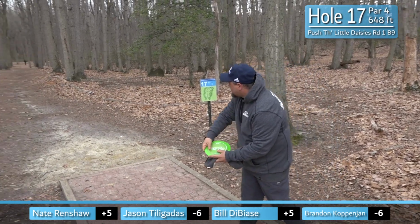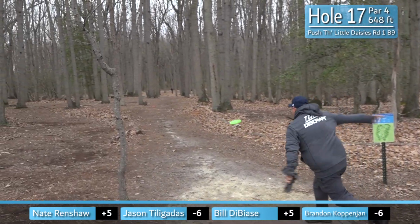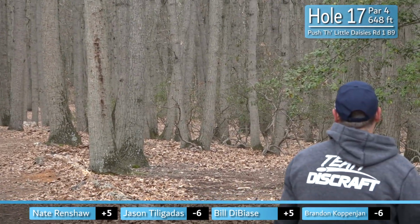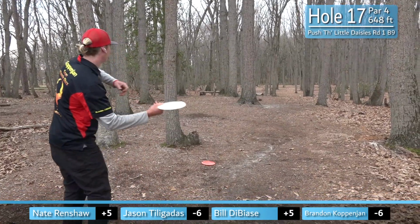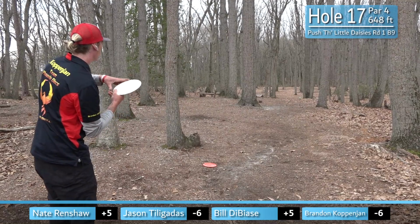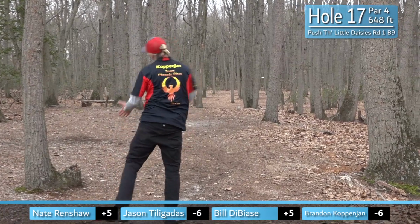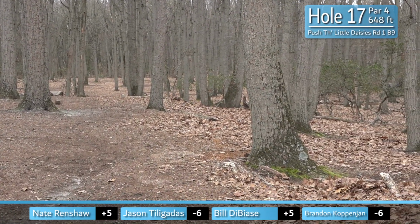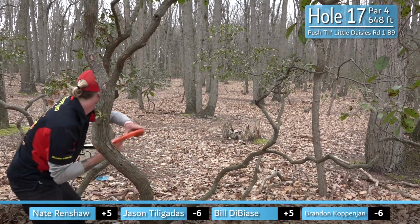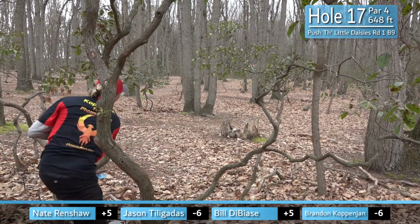That was probably 350, almost 400 feet. Should have a little bit of right side, but a shortish approach for his second shot. Oh, and Jay catching a tree right side, kicking pretty far right. Brandon hit an early tree, so he's still up top of this first elevated section of the fairway. Oh, and catching another tree. So now he's right side, near where Jay's shot ended up. We'll see what these two can manufacture from here.